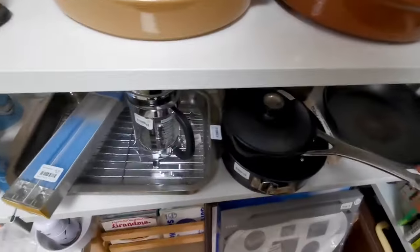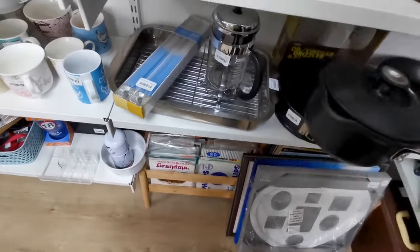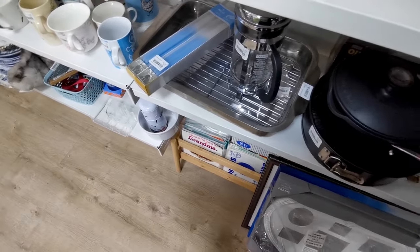Now let's have a look at all the bits and pieces in my massive haul. Let me know which ones you like. Let me know if you have any recommendations.